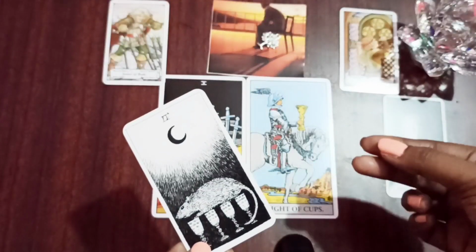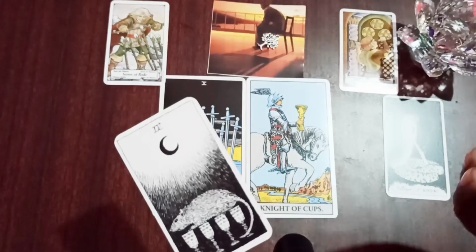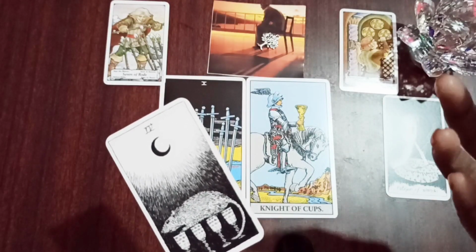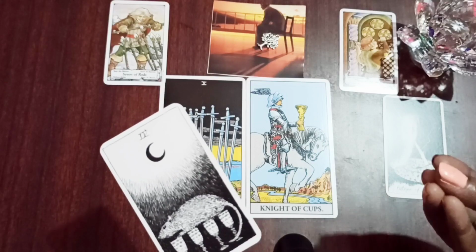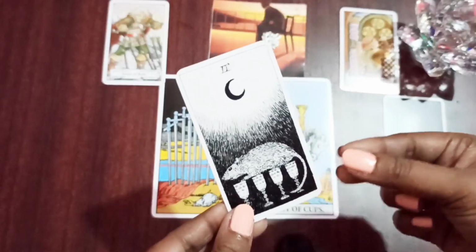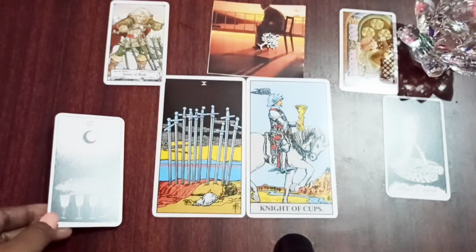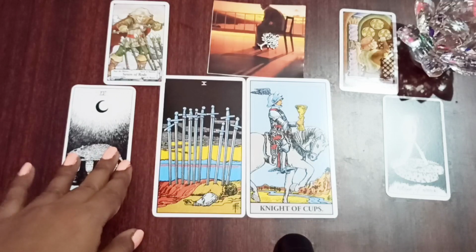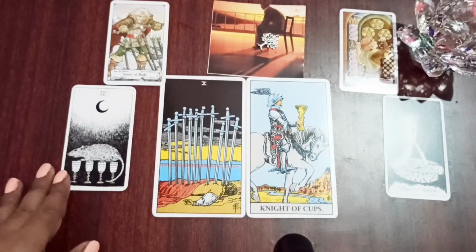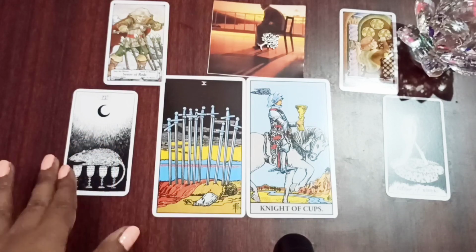You need to find out who supports you, who is there for you. So who is your supporting energy, your whole foundation here? Who is supporting you? You need to see it as it is. Even if you don't like the other person, whoever is supporting you, still you need to see it as it is.